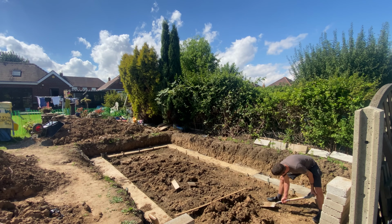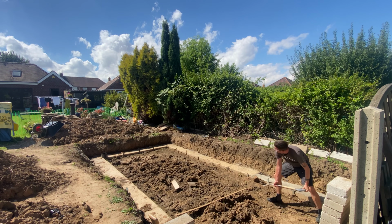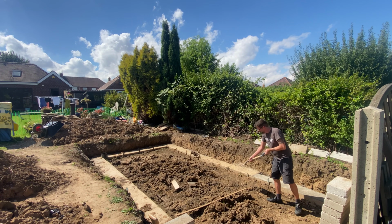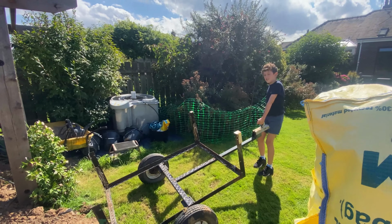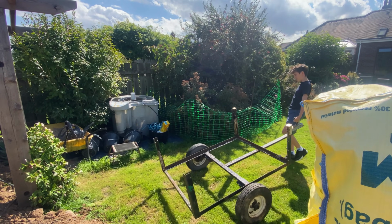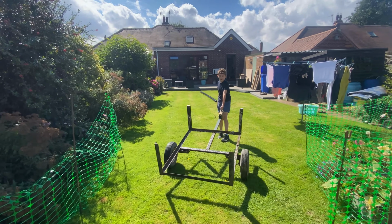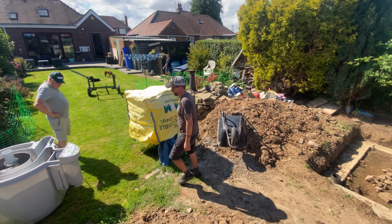Where are you putting this mud, Dad? Dad, where are you putting this mud? Is it heavy? No, not anymore. Where do I move it? I'll do it, mate.